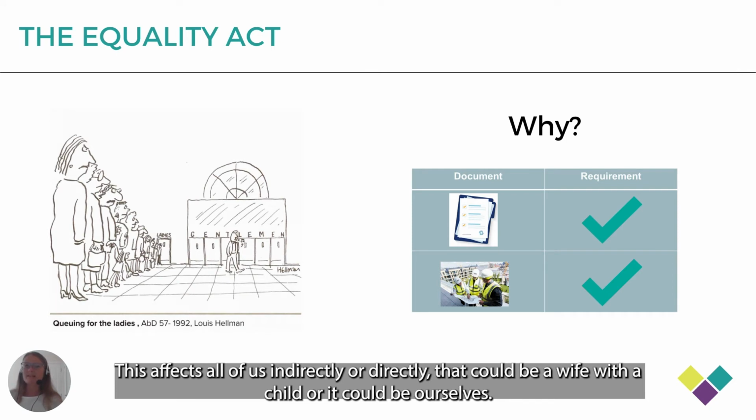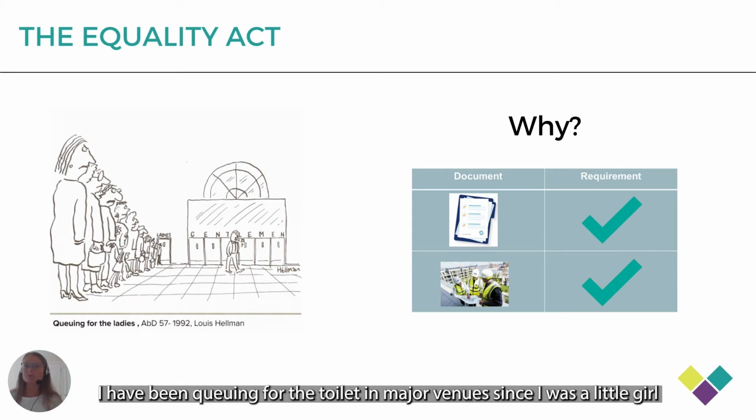This affects all of us, indirectly or directly. That could be a wife with a child, or it could be ourselves. I have been queuing for the toilet in major venues since I was a little girl, and so many years have passed, and that's not changed.